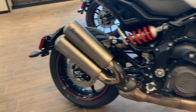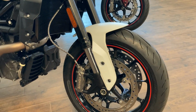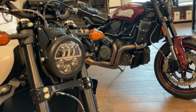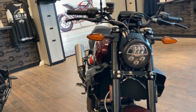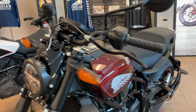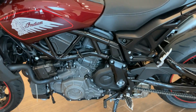We also have ABS front and rear, dual disc Brembo braking system in the front, so this thing stops on a dime, extremely bright LED headlights, a nice upright seating position with the way the seat and the handlebars are. These bikes have mid controls, tons of torque, and they're just a whole lot of fun.